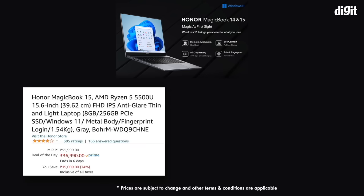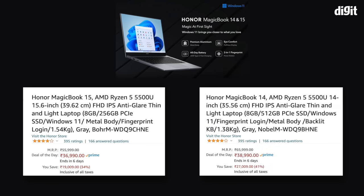a variety of users. As part of the Amazon Great Indian Festival sale, you can buy the HONOR MagicBook 15 for a starting price of ₹36,990 and the MagicBook 14 with a starting price of ₹38,990.